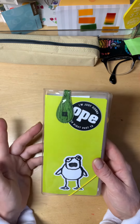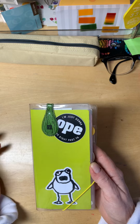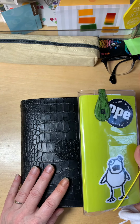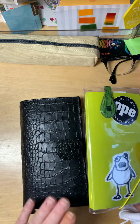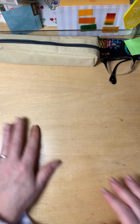So this is another planner that I use daily for a different purpose than this one, which is more of an appointment, shopping list, what I need to get done in my personal life planner. Okay, so that's those two.